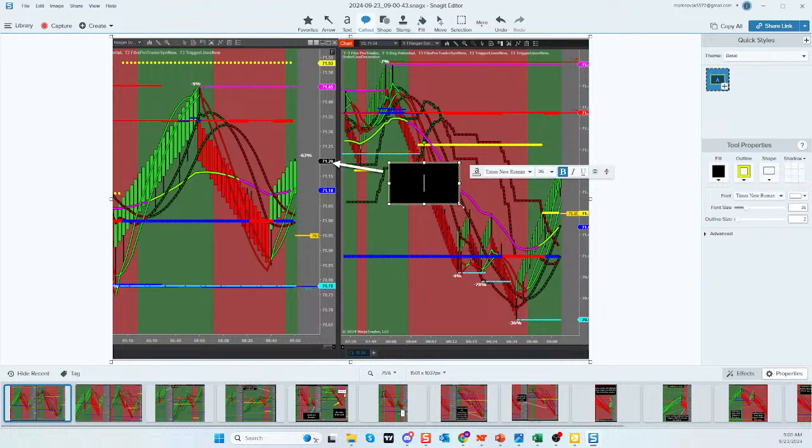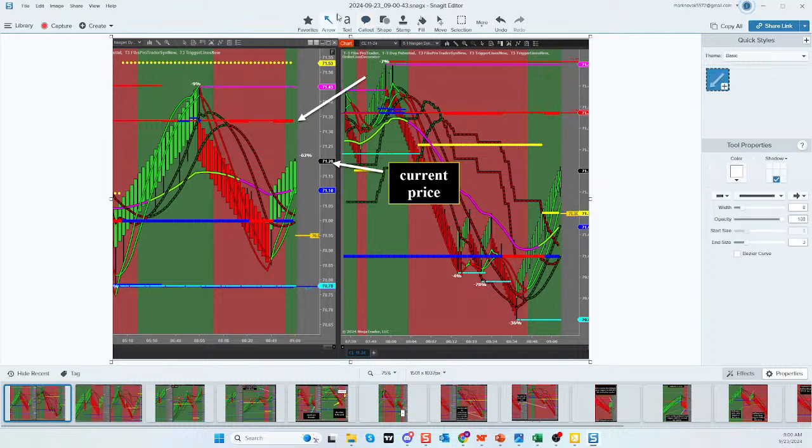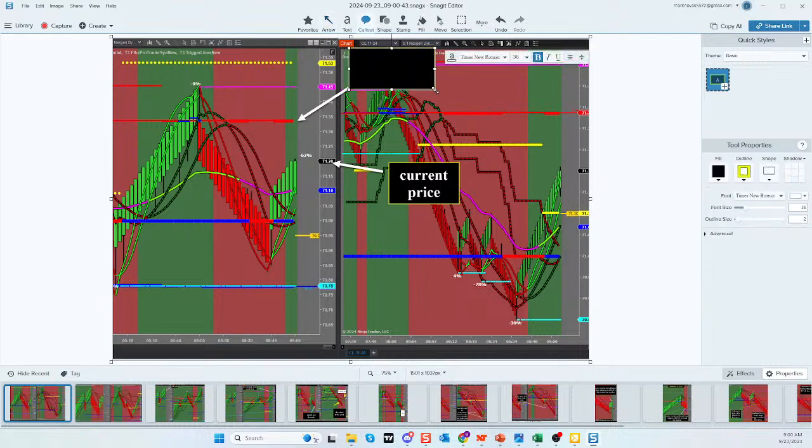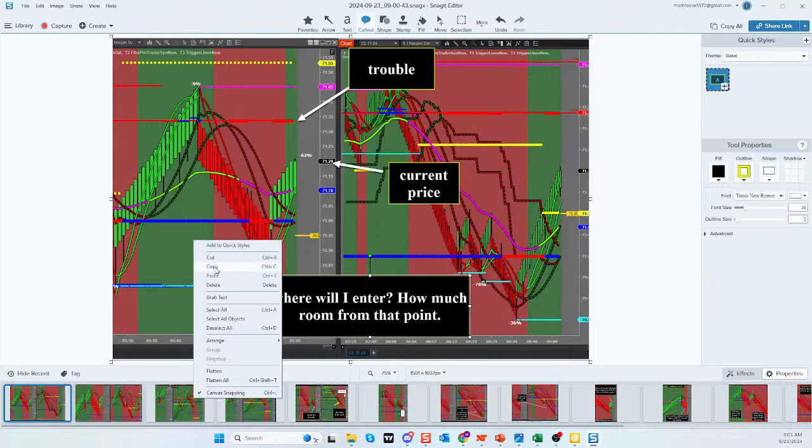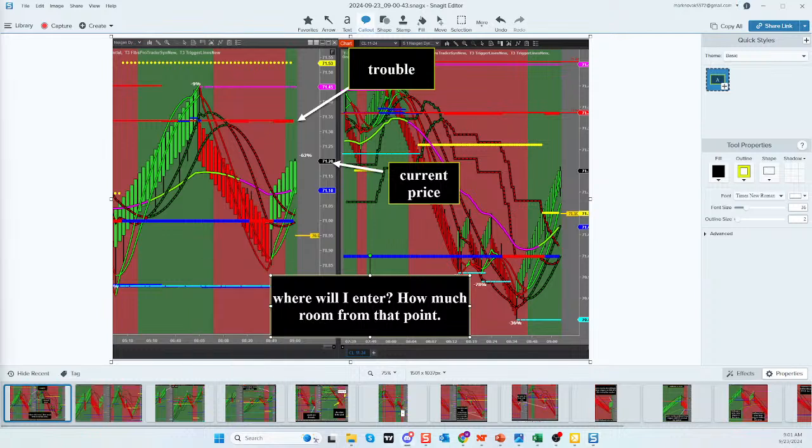And guys, when you're trying to figure out if you have room to get to where you're going, remember that you're doing the math from your entry, not necessarily from where price is. So I'm going to do this too. You have to know, where will I enter? How much room from that point? So there we go. Little something for Rob and for everybody this morning.